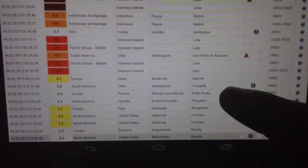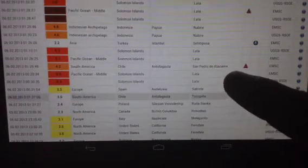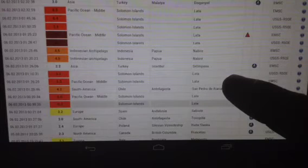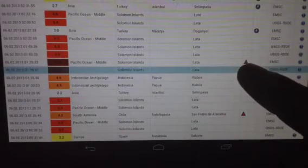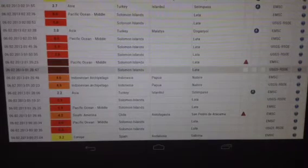6.3 Solomon Island. This is where we start off. 6.0 Solomon Island. 4.2 Chile on top of volcano. 5.3 Solomon Island. 4.6 Indonesia. 8.0 Solomon Island. 7.4 Solomon Island. 5.6 Solomon Island. That one was on top of volcano. That 7.4 was on top of volcano, so I believe that 8.8 was on top of volcano too. 5.6 Solomon Island. 6.4 Solomon Island.